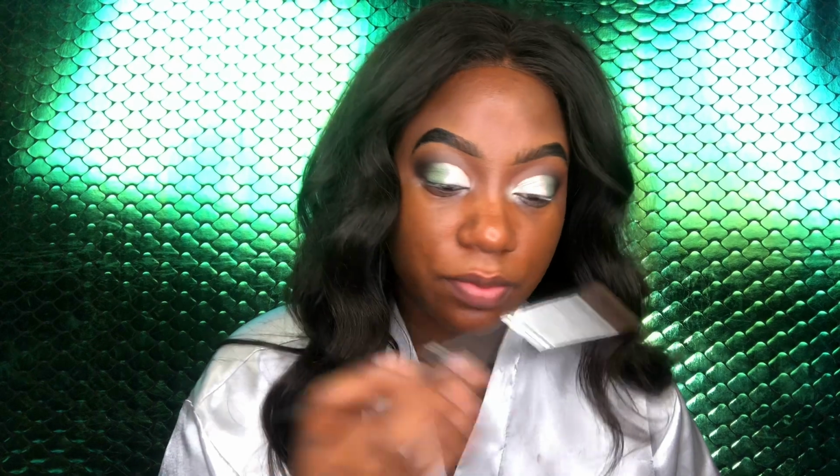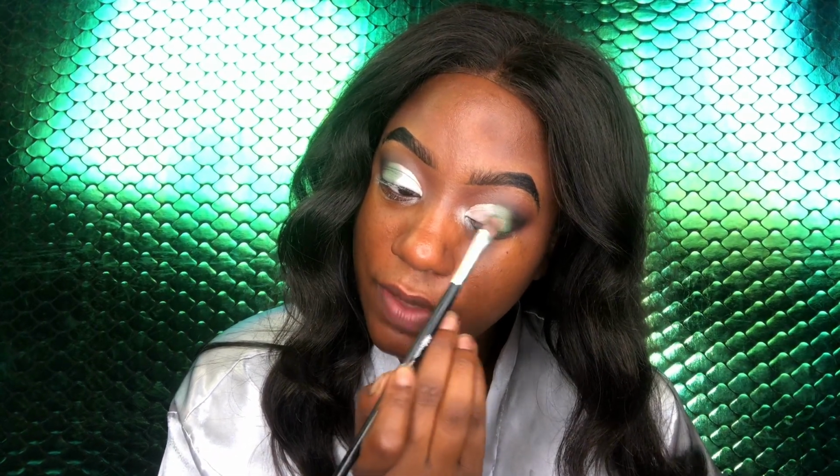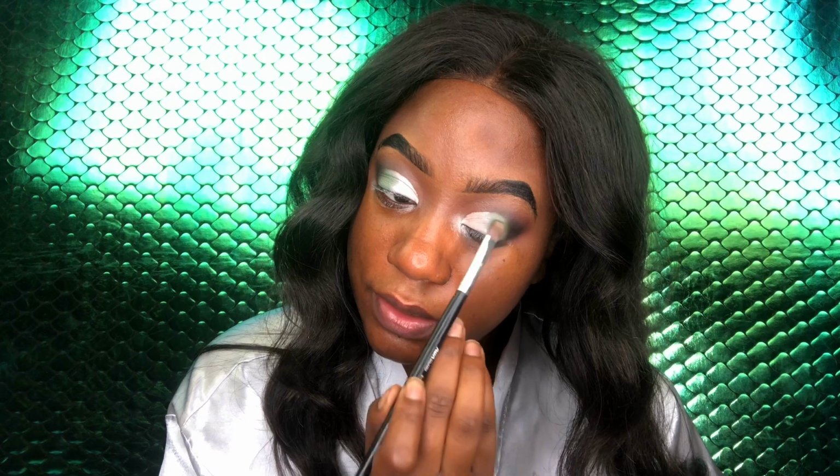I'm just kind of tapping onto that black a little bit, so it'll be a nice little gradient effect. You guys know how I feel about harsh lines. I don't really like them. So I'm just tapping on there.